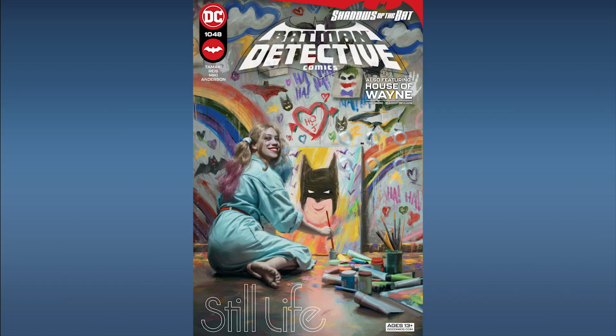First up from DC Comics, Detective Comics number 1048. This features the first cameo appearance of Dr. Ocean. He appears in the shadows. Now, Detective Comics is one of the tentpole series for DC Comics. We tell you guys this all the time. It really all depends on what DC does with Dr. Ocean, this new character they're introducing. This is also the first cameo appearance and not the first full appearance.